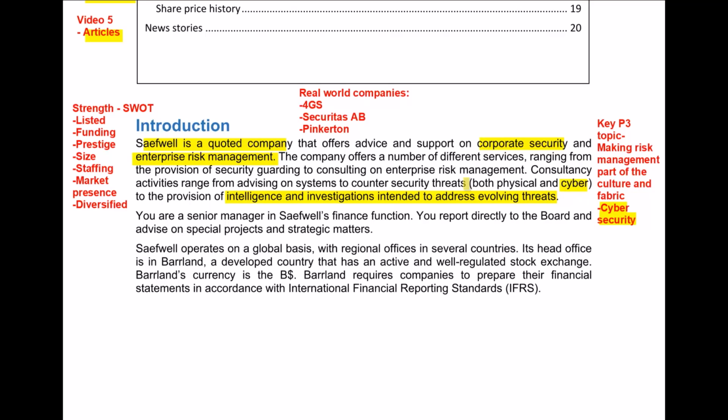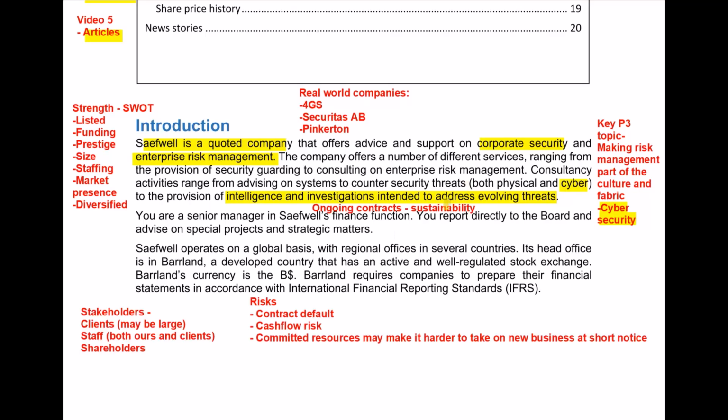So what we're also reading into there is the cash flow, and ensuring consistent cash flow might be a potential issue for the organization. And also, given the nature of the likely customers of an organization like this, they're likely to be quite sizable clients.